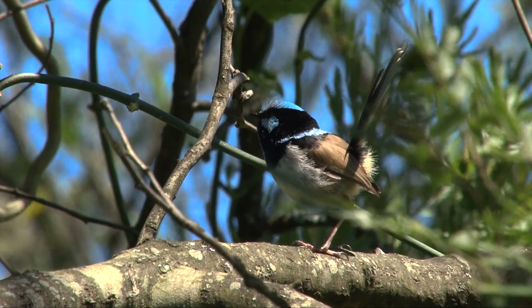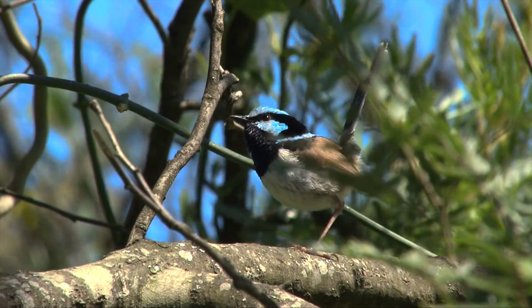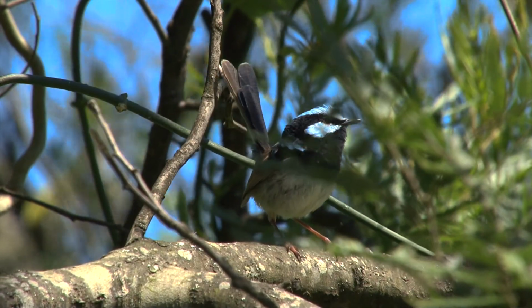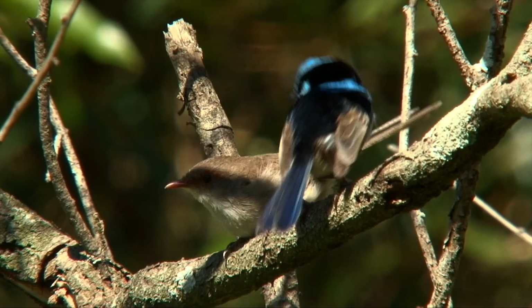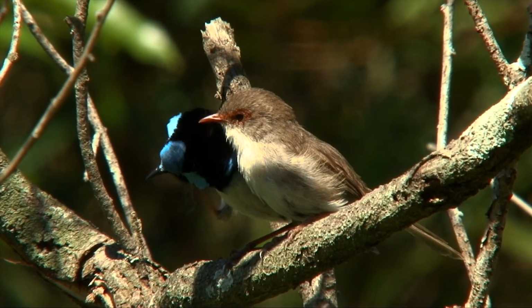Adult male superb fairy wrens are among the most brightly colored of the species. Superb fairy wrens feed on insects and other small arthropods. Here captured in mating, very, very fast.